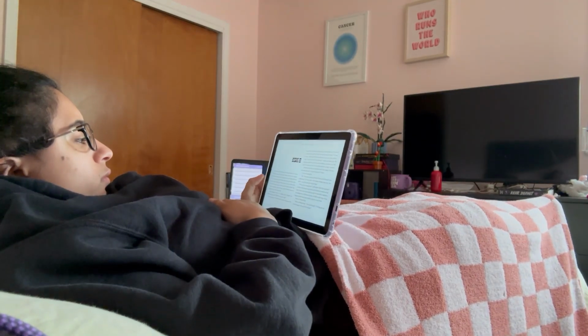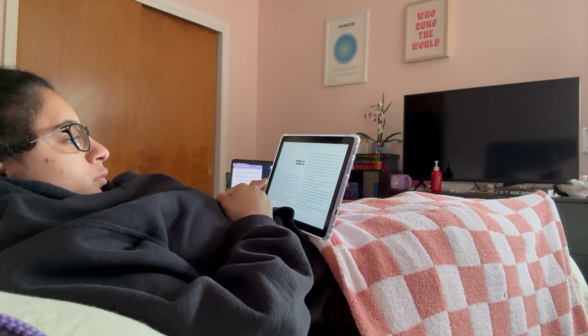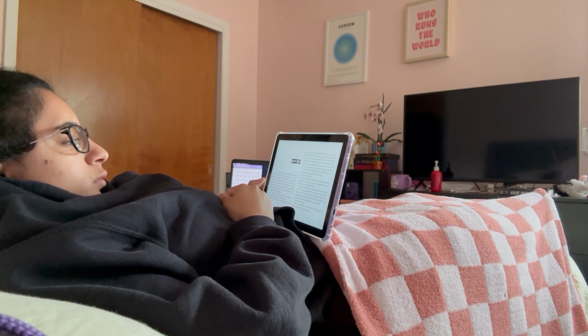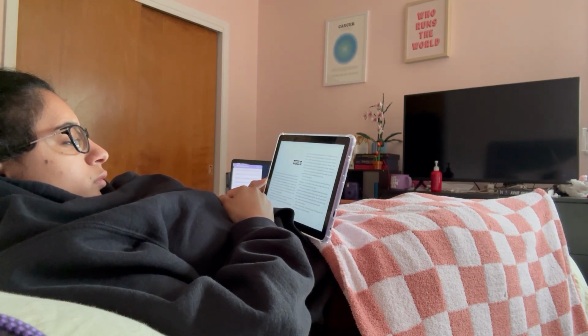All right, so I am on chapter 31, and we are on page 237. So we're pretty far into this book. I think the last time we talked, I was on chapter 21-ish.